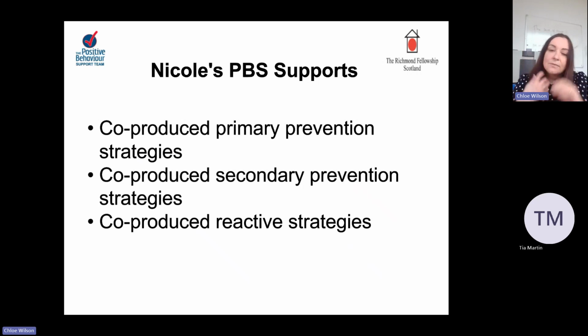Now, the reason for this is that the higher up the PBS pyramid, the secondary and tertiary levels of PBS, actually the more difficult it is to ensure co-production. So that's why I wanted to provide you with a practice-based example of how we did this and how we overcame any challenges that were presented to us. The supported individual themselves is actually going to help me do this.